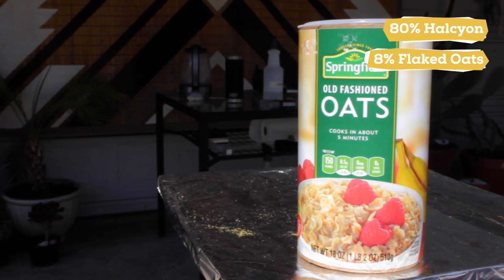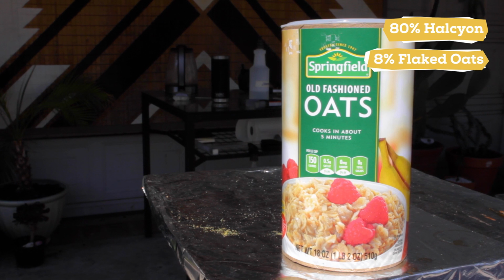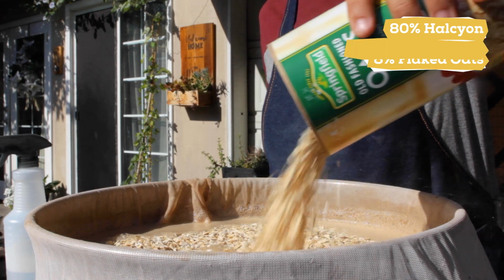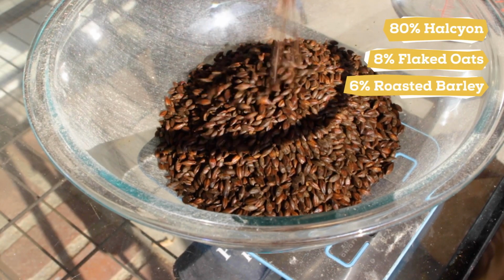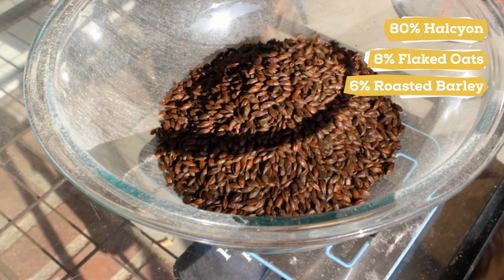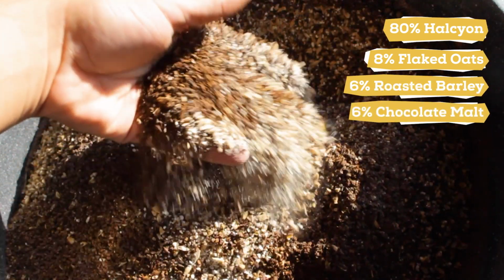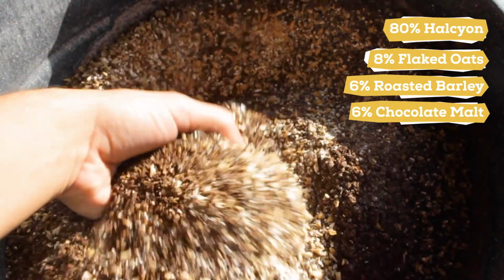8% Flaked Oats, also called old-fashioned oats at grocery stores. This will add to the mouthfeel of the beer. Flaked oats don't need to be crushed in the mill. They can go right into the mash. 6% Roasted Barley for the color contribution and the distinctive roasted coffee notes it gives. And 6% Chocolate Malt, also for its color and the added chocolate and coffee-like flavor and aroma.